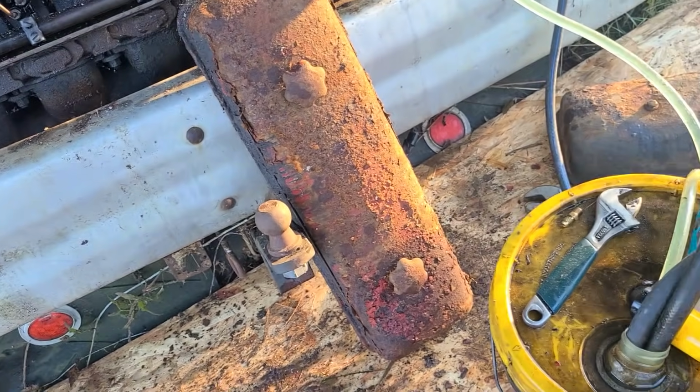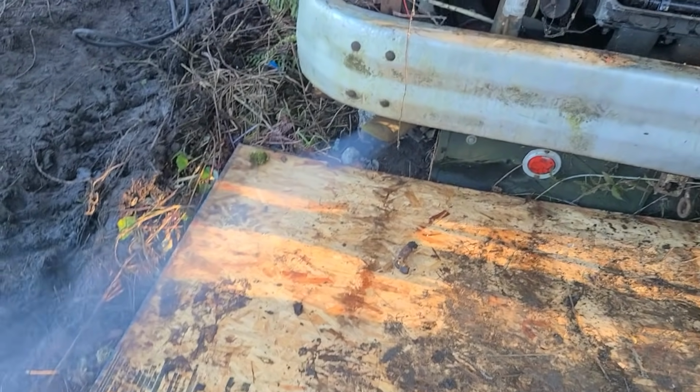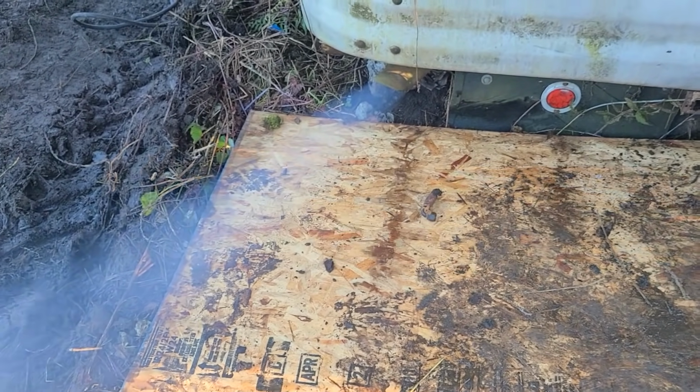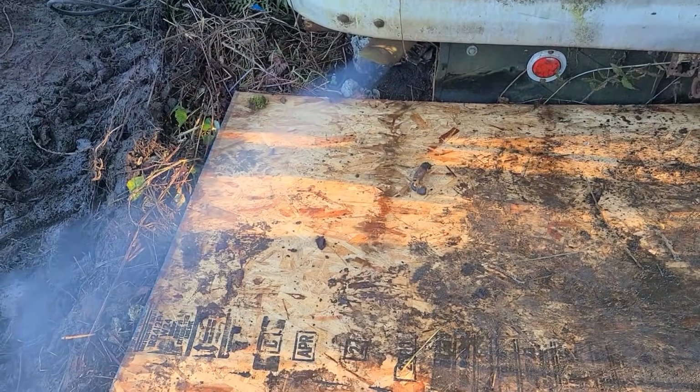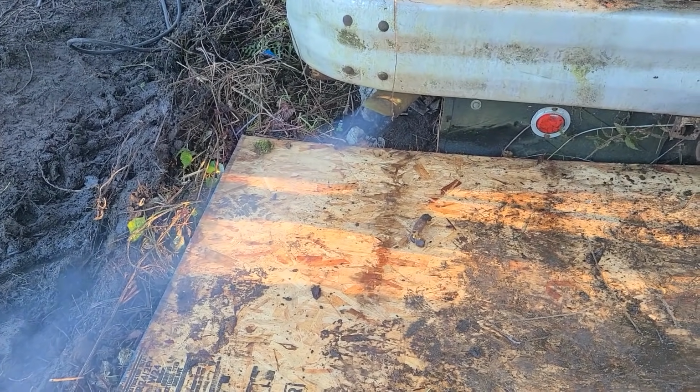What's that? That's good? Well, it's smoking like my RV does. See how it blows? The exhaust suspension is so tight on that that it can't hardly breathe.